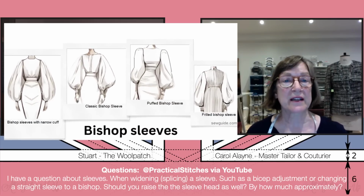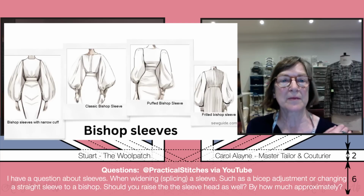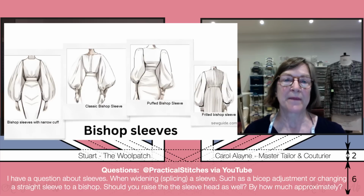So it's a very generous sleeve that gathers into a cuff. Some of them are puffed at the top, some of them are very flat, and some of them are wider than the others. So that's a lot of extra volume going in from a straight sleeve to a bishop.